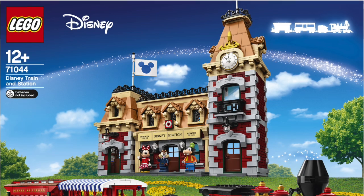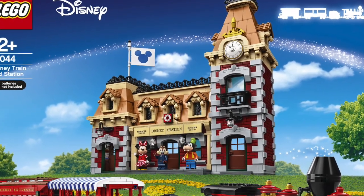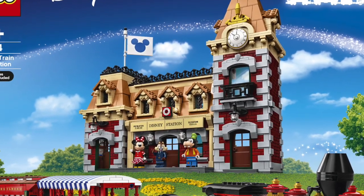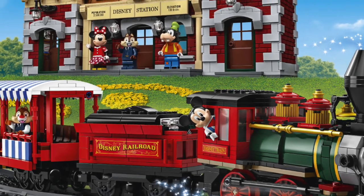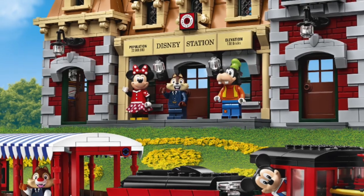Even though this set is 12 plus, to me that train station looks 18 plus quality. The amount of detail on the brick and the roof is just fantastic. If you're a fan of Disneyland or Disney World, this seems to be one of the only Disney themed ride sets they've ever made, so you should add that to your collection. Also, you get so many classic characters, and even though Elsa's Ice Castle is pretty cool, when I think Disney, I think of these guys.